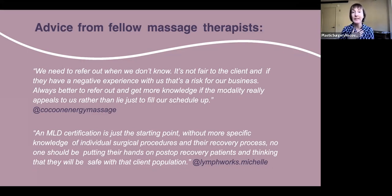I had that myself as a beginning massage therapist when I just had MLD skills and I did not yet have fibrosis massage skills. And I was seeing my first cases of fibrosis after liposuction. I just didn't know what to do to help the clients. And it was a risk for my business because these clients who had fibrosis did not get the treatment that they wanted, that they needed, and they never rebooked. So luckily I learned through every resource I could to figure out what I could do to help reduce fibrosis. And now I get clients rebooking and rebooking.